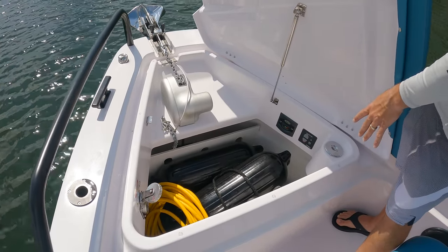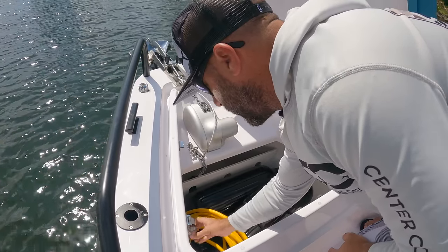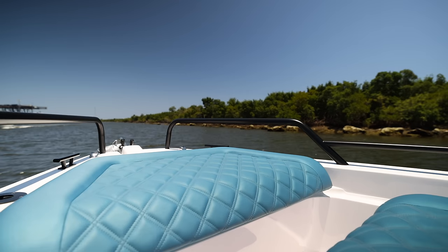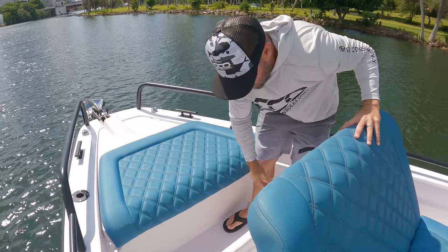You got tons of storage up here. We have like five fenders, shore power cord, and all kinds of other things in there. Really nice access panel, lock that up, good to go. The upholstery they have on this is really nice. It's kind of teal color.